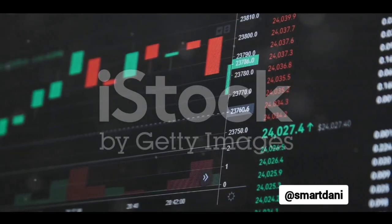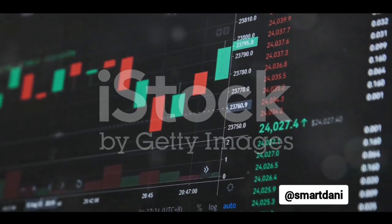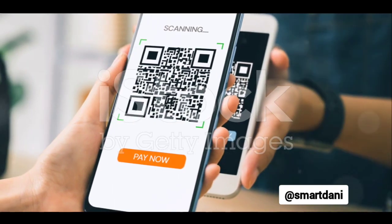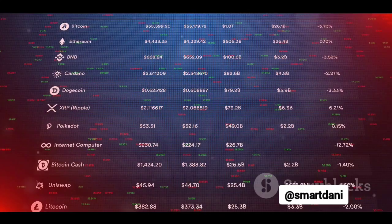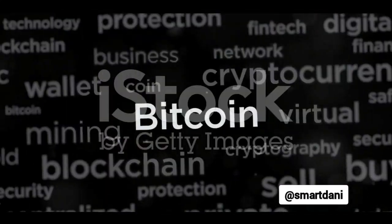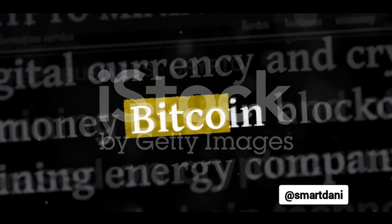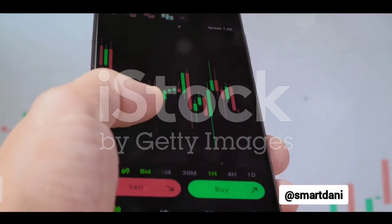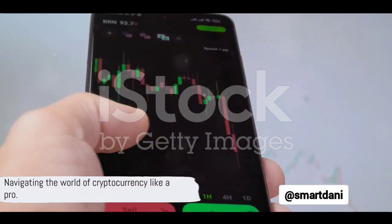In summary, starting to trade in cryptocurrency involves educating yourself about the field, choosing the right exchange and digital wallet, starting to buy and sell, and continually learning about new developments. It may seem daunting at first, but with time and patience, you'll be navigating the world of cryptocurrency like a pro.